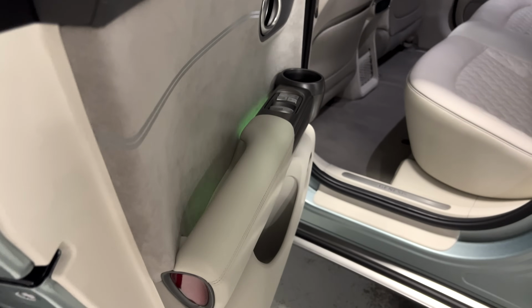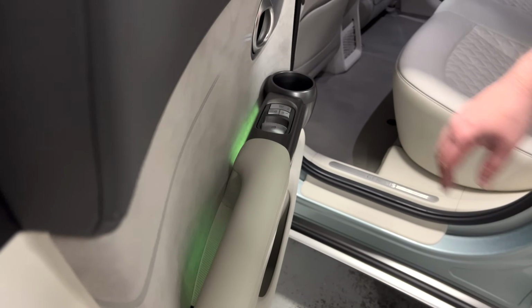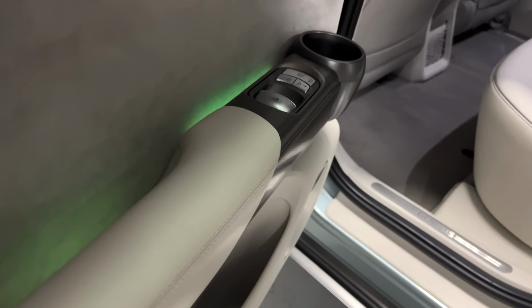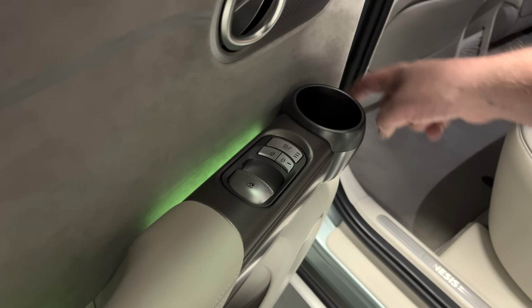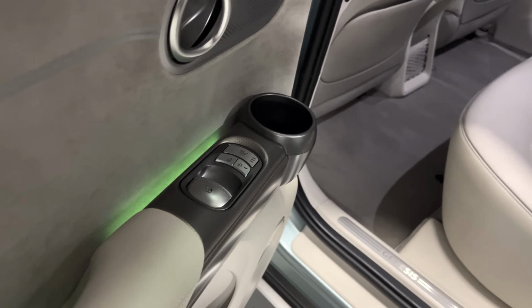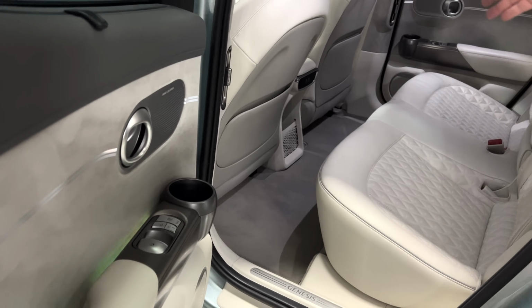Now, we talked about that floating armrest on the front door, but you'll notice the armrests on the rear door also have the cup holder built into the front portion of that armrest. It's an interesting feature. Again, you have to have a surface going all the way around the edge, but it clears up that center console. So that is helping to provide the opening in the center console.